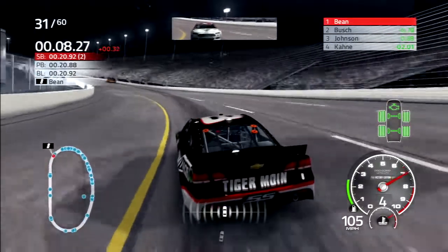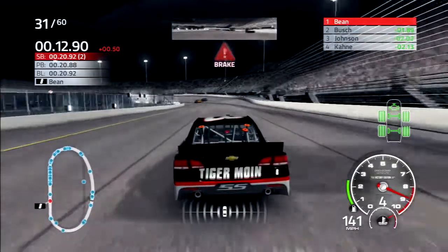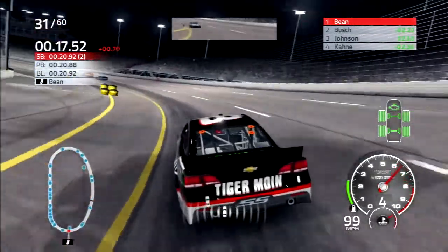When do pit stops happen? Car in front's heading to the pit. Ooh, boy. A little loose. It's Carl Edwards up ahead. Almirola coming down pit road.